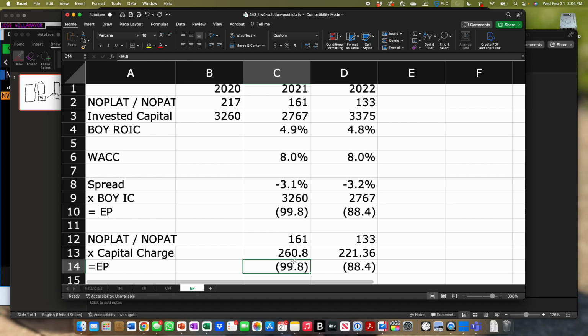Is that like airline companies? Well, it depends. Because what's going to happen is when you deal with those companies, you have to basically say, are they going to get out of this kind of like pain zone? Are they going to get above their WACC eventually?